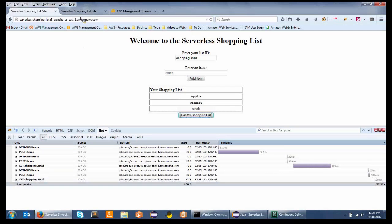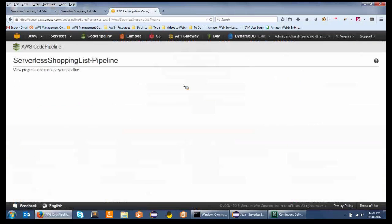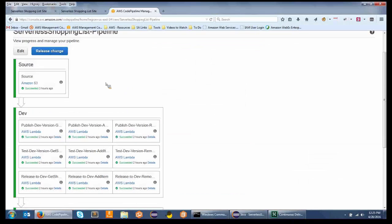Okay, I have a second version of the same website that represents my QA environment that integrates with a different API stage on the back end. Okay, now I'll give you a glimpse at the code pipeline that manages automated delivery of new code to this environment. So again, we begin with the newly built code landing inside our S3 service at a specific bucket and object key location within S3.